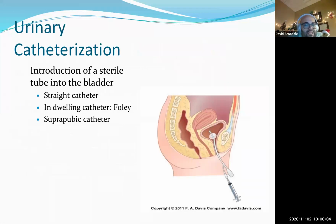All right, urinary catheterization. Introduction of a sterile tube into the bladder. If it's sterile, what technique are you going to use? Sterile technique, absolutely. We've got straight caths, we've got Foley indwellings, and we've got suprapubics. You can get your samples sterilely. Suprapubic is a surgery where they go in above the pubic bone and place a catheter through the abdominal wall.